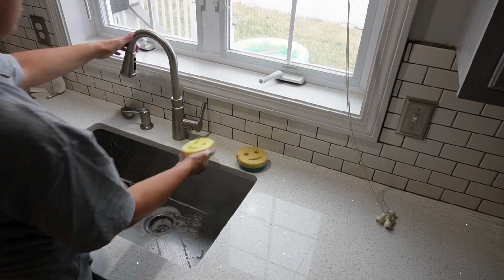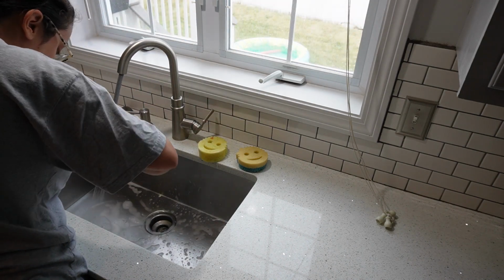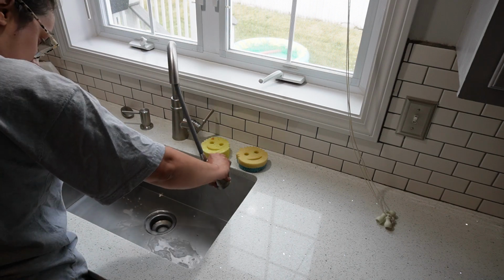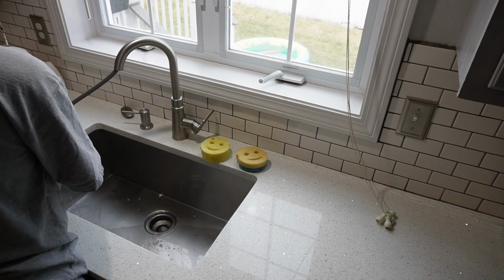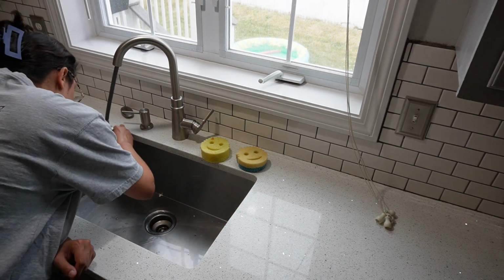I don't have a garbage disposal like some people do, so I kind of have to scoop that out. Typically, I have a little, I don't know what you would call it, something that catches the food before going down the drain. I can't think of the word at the moment, but I just threw it out because it was pretty nasty, so I gotta get a new one at Walgreens.